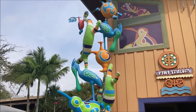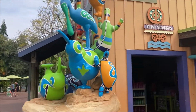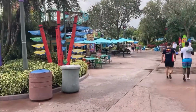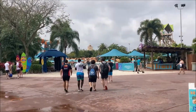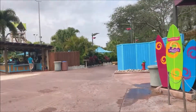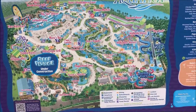It's definitely a different vibe. I wouldn't say it's a tropical vibe. How would I say this? It's definitely colorful. It's more like a summer party vibe. I'm into it.